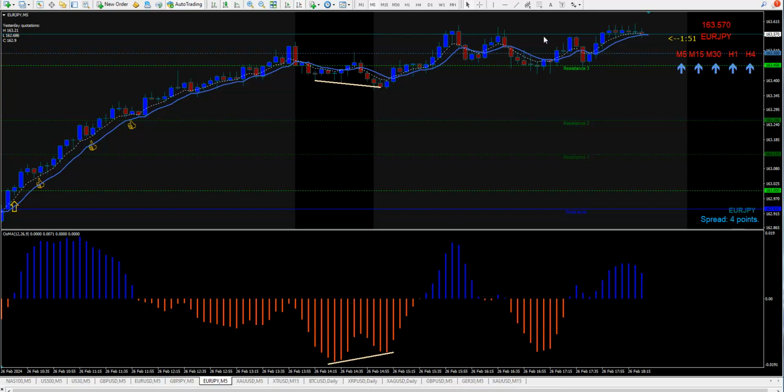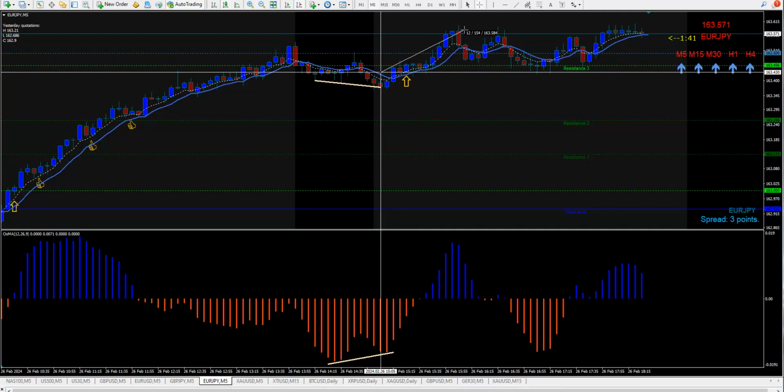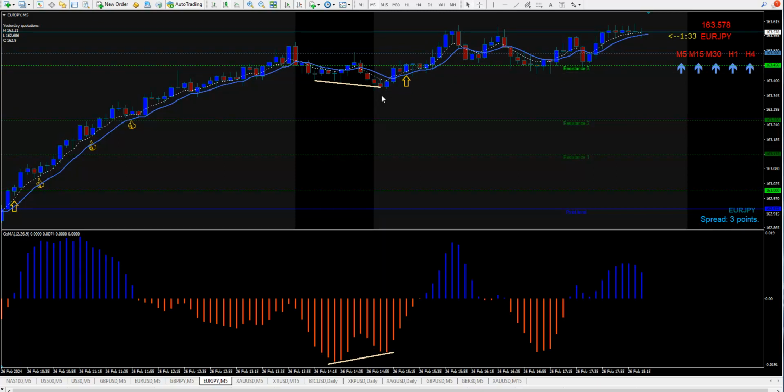See? And you would have got long right there. Lower close. Boom. Buy it here. Up it goes. What did you get out of this one? It went up around 17 pips. And our stop is at the swing low. It was 7.